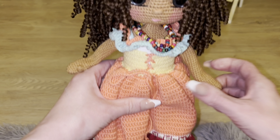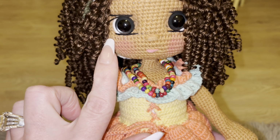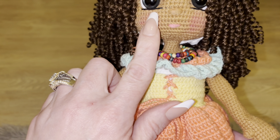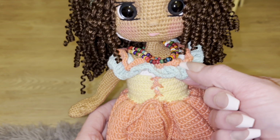And she is gorgeous. I love her outfit. Look at her beaded necklace, you guys. She has on a beautiful beaded necklace. There are her beautiful stitched eyebrows. We have the stitching around the eyes. I love her eyes. I think those are just so pretty. She's got her little mouth there. She's got a little bit of blush. I love the dress. I love the aqua with the peach. And this is kind of pink, but it's more of a salmon color. I would call this a salmon color, actually. I love the yellow in the middle. I just think the dress is so pretty.